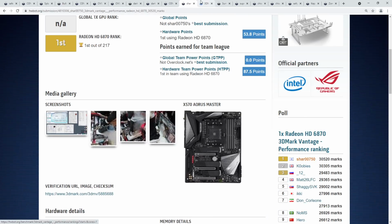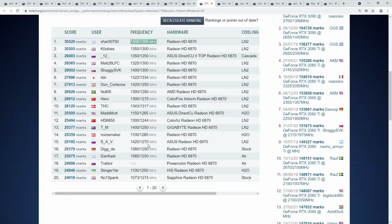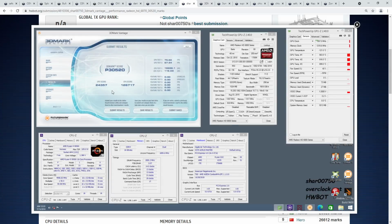And if we compare to other 6870 submissions, that's about as high clocked as they come, right? 1400 core, 1300 memory. The memory really doesn't seem to overclock very well on these cards. Yeah, so a very impressive core clock on the GPU there from Shard. And 3DMark Vantage really does love having a 5950X at 5 gigahertz, because that just maximizes the CPU score.